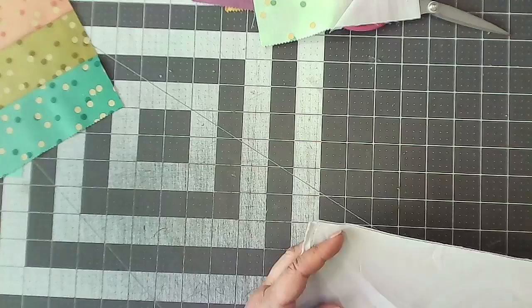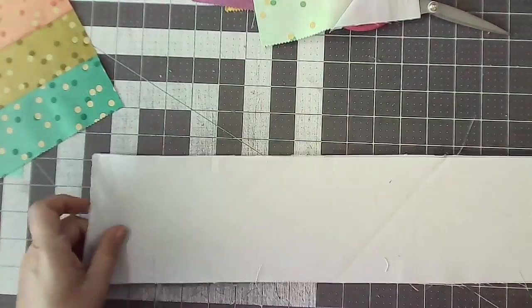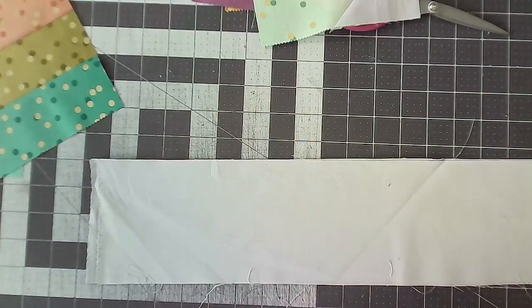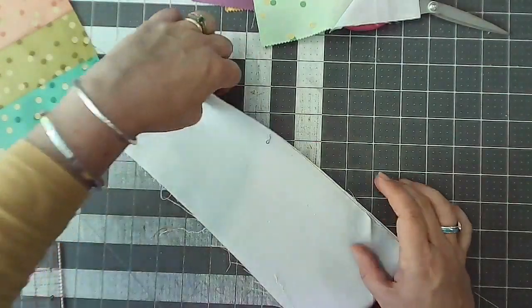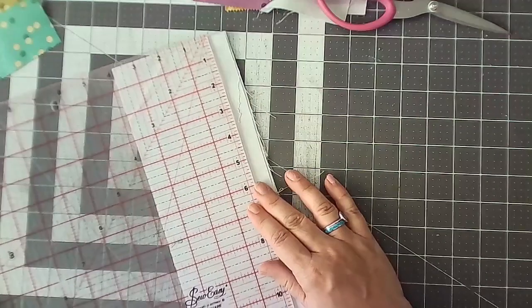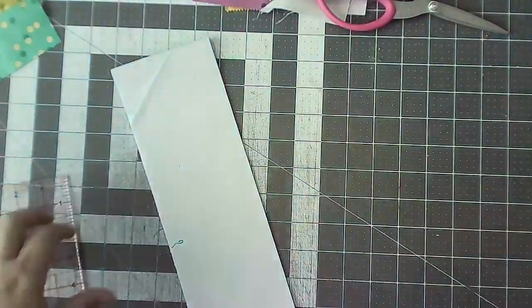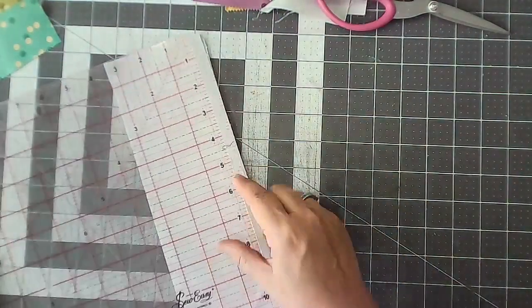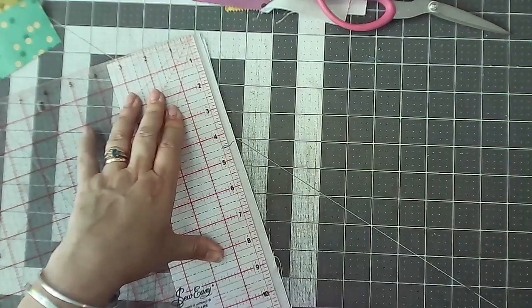So because these are 6.5, I want some 3.5 inch accent background squares. So, I just grabbed, again, I'm using scraps because why not? So we're going to just cut a long thin strip and then cut this down. So let's cut 3.5 inch squares. Because your accent fabric could be all scrappy as well if you wanted it to be, you know. I just had a little bit of this grey left over, so that's what I'm using. So 3.5 because they're 6.5.